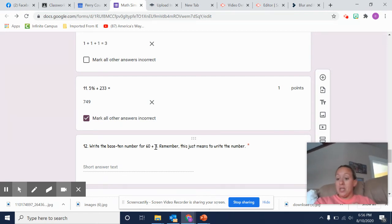Okay, now, when I first started teaching 3rd grade math, I had to go to Mr. Napier and tell him that I had no idea what a base 10 number was. And what in the world did they mean by write the base 10 number?